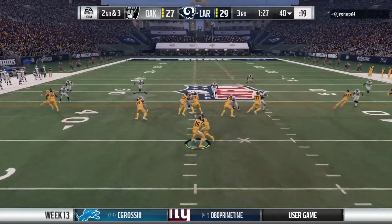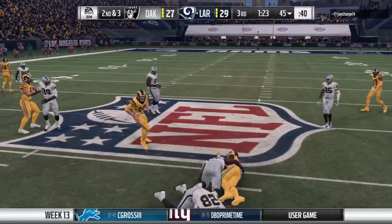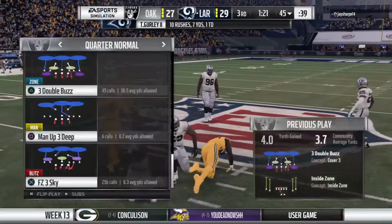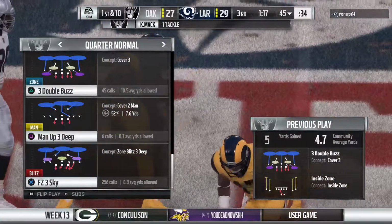Looks like the defense in press coverage here. Here comes carry number 10 for Gurley. And he'll be brought down right at the 45-yard line. And 5 yards on the play there as the drive will continue.